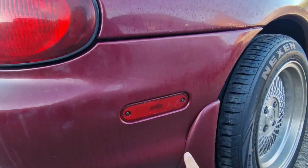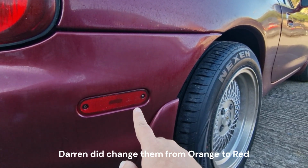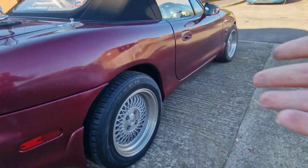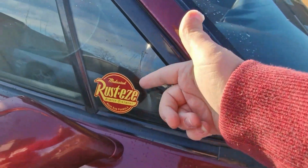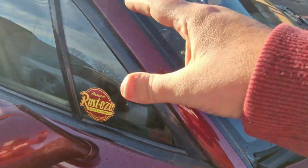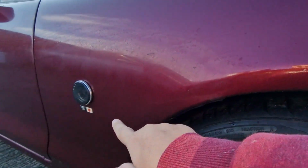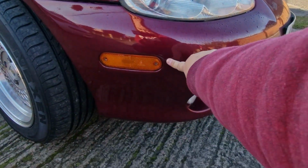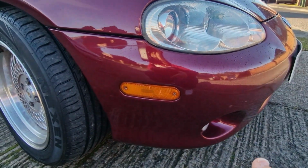Now these, I can't remember if these were changed or not. I don't know if they were orange. I think they might have been orange. I can't remember very well. Well, the rusty sticker, as my little one's favourite Disney film was Cars, but now it's changed. So we put a rusty sticker just to put a little bit of his stamp on there. Again, the light, the stickers, and the wheel again. And actually, they're orange. Darren might have swapped them over the period of time and I haven't noticed. I don't know.